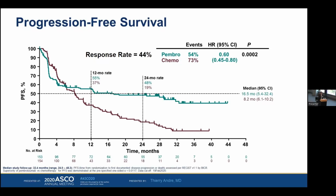I'll give you three. Number one, immunotherapy is better than chemotherapy for our patients with MSI high colorectal cancer, and it's not even close. Number two, there's a tail to this curve. And what does that mean? It means patients here are living 5 years plus without having their cancer grow.